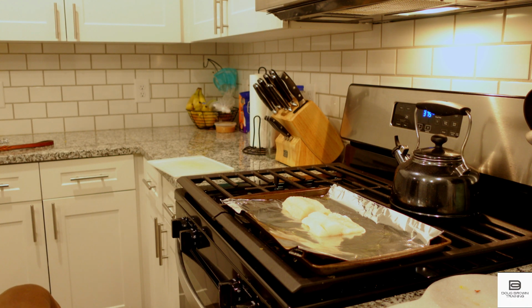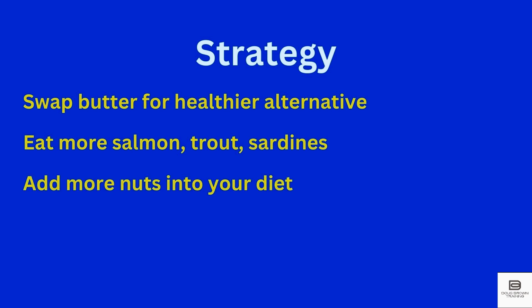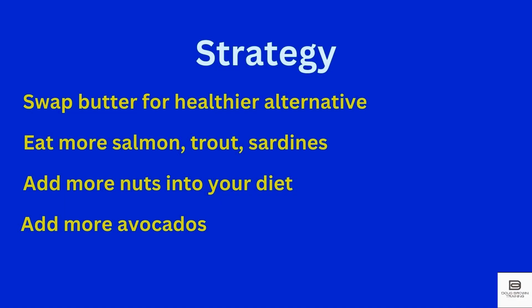Incorporate fatty fish like salmon, trout, or sardines into your diet a couple of times a week to boost your intake of omega-3 fatty acids. Snack on a small handful of nuts or add seeds like chia, flax, or sunflower seeds to your meals for a nutrient boost. Avocados are rich in healthy fats and can be used in various dishes, from salads to smoothies or simply spread on toast.